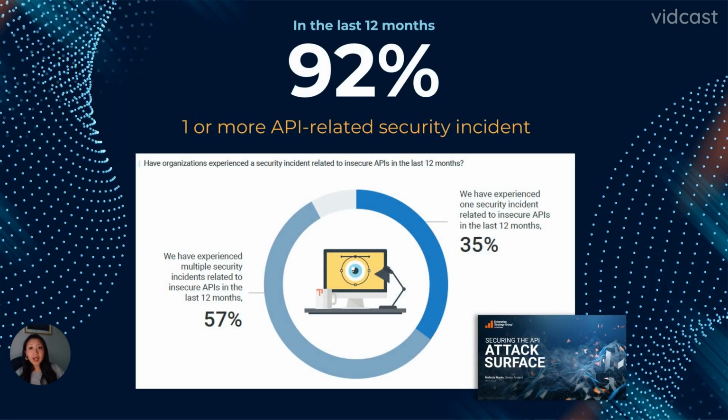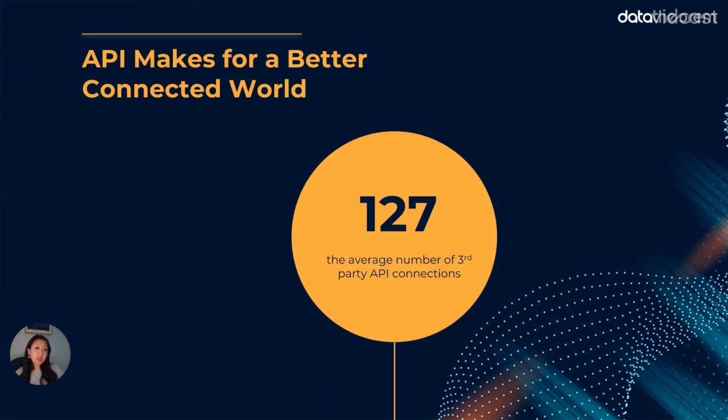And so high level, in the last 12 months, 92% of organizations have reported one or more API related security incidents. Now, this is based off of an ESG report about securing the API attack surface. So the reality of it is our new world is a connected one. And that's a good thing. We want a connected world. That's how incredible innovations and that's how scale is made possible. But with this new world, the reality of APIs is this: an organization has on average 127 third party API connections.